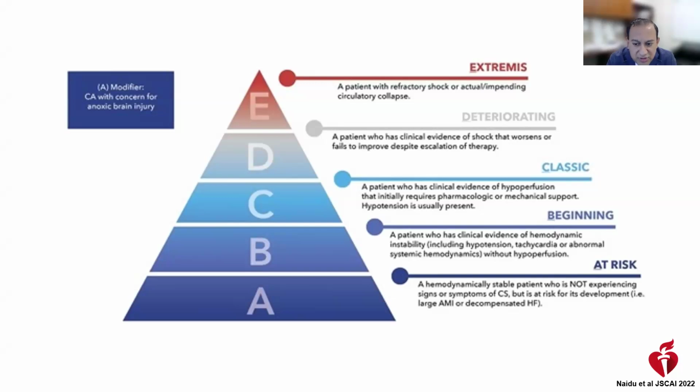SCAI A defines those patients who are at risk of cardiogenic shock. They're hemodynamically stable. They may have a large anterior myocardial infarction. They may have decompensated heart failure, but they do not have any signs of either hypotension or hypoperfusion. SCAI B defines those patients with hemodynamic instability, which includes hypotension, tachycardia, or abnormal hemodynamics, but without end organ malperfusion. SCAI C is the classic cardiogenic shock patient that has evidence of both hypotension and hypoperfusion, and usually requires some degree of either pharmacologic or mechanical circulatory support.